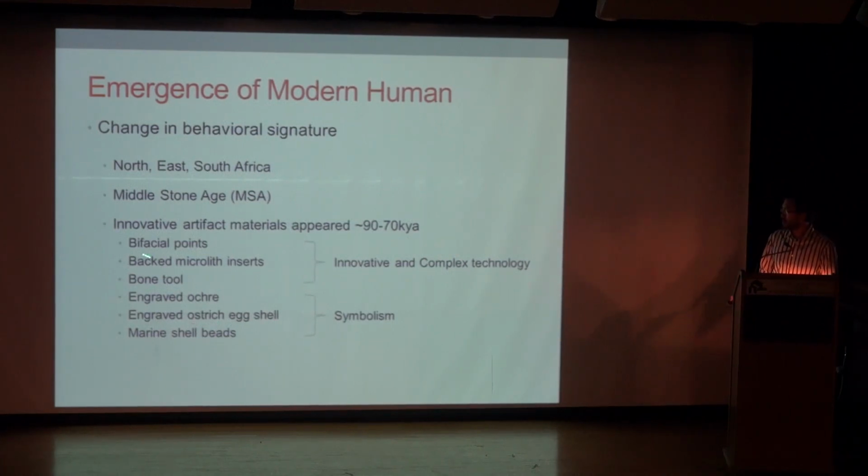We're starting to get quite standardized looking points. They're probably part of hunting weapons. They started making what we call backed microliths, which are very small flake inserts that have been modified as part of a composite weapon. And for the first time we see humans shaping and using bone, which wasn't present before. All of this seems to suggest a more innovative and complex technology starting to emerge.